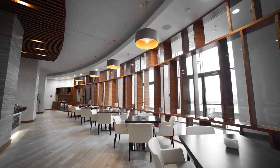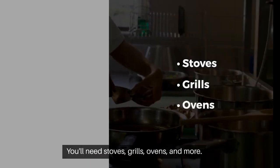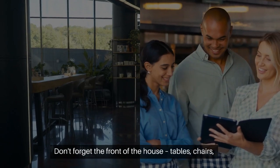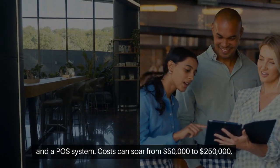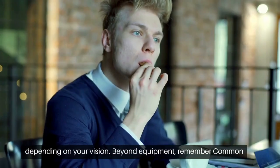Got the lease? Great. Now outfit your kitchen. You'll need stoves, grills, ovens, and more. Don't forget the front of the house: tables, chairs, and a POS system. Costs can soar from $50,000 to $250,000, depending on your vision.